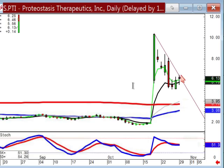And then if it does move, what's the magnitude of your move? You could come all the way back up here, possibly doing a J-hook pattern testing this level, giving you 4 points on a $6 stock. I can figure that out, about 66% or better. Is this a wedge? Nah, not really. This is more of a J-hook pattern setup. All right, so that is one to play.